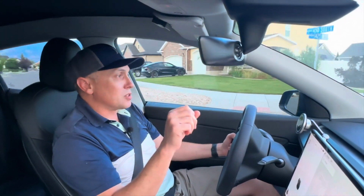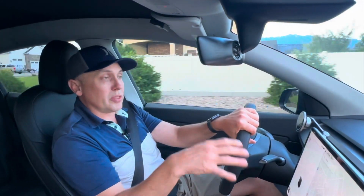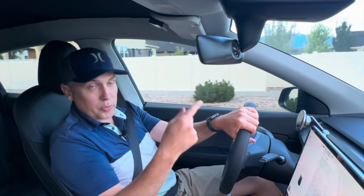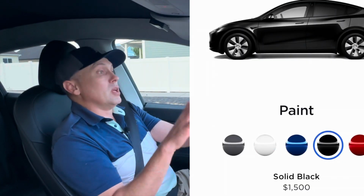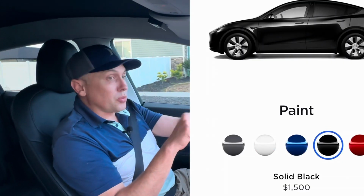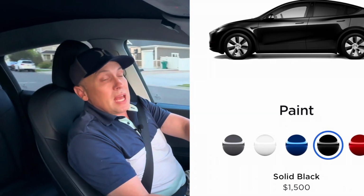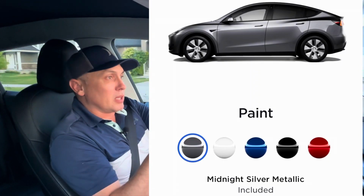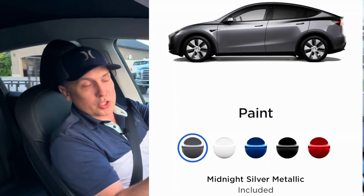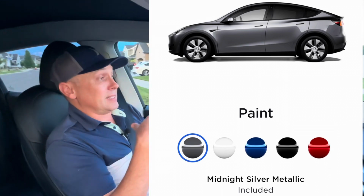When I ordered my car back in August of 2021, the black color, for the Model 3 and Y, had a $1,500 surcharge. Well, as of right now, July of 2023, that is still the case. You still have to pay extra for the black color. However, gray, or what they call midnight silver metallic, is now the included color. So you don't have to pay extra for it. It's a charcoal metallic gray, and it's actually a really nice color.